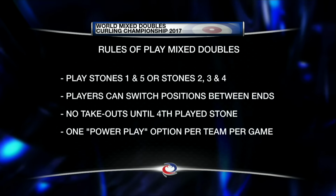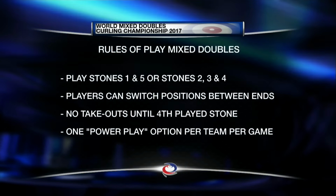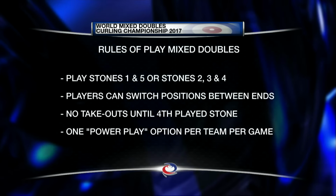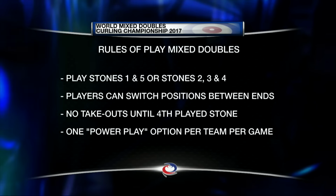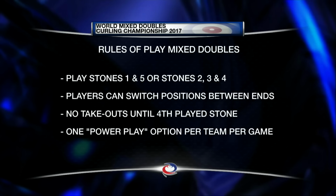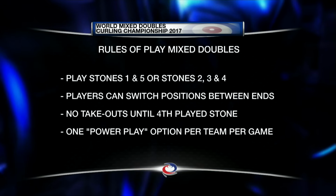1 player throws stones number 1 and 5, the other throwing the middle 3: 2, 3, 4. Players can switch positions between every end if they want to, and there's no takeouts allowed until the 4th thrown stone of the end. Once per game, too, the teams are allowed a power play, and we'll go over that a little bit more during the game. Thank you so much for that.